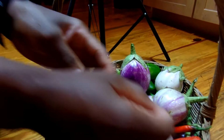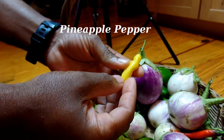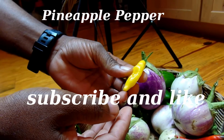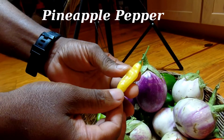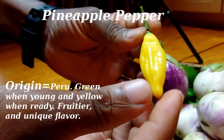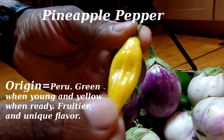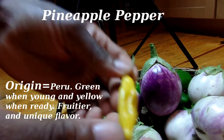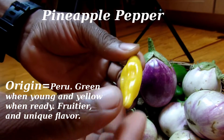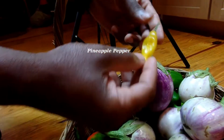Now, the next one we want to talk about is this little pepper right here. This is called a pineapple hot pepper, and it's almost a flavor of a pineapple, but it's very hot, not super hot, but hot enough, and it's really nice. And you just look at the texture of this, you'll see that this is a very pretty pepper, and it smells really nice too when you cook it. And it has a very unique flavor. So when you make sauces and stuff like that, this will add a unique flavor to it.